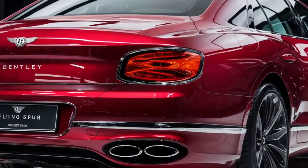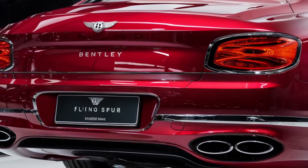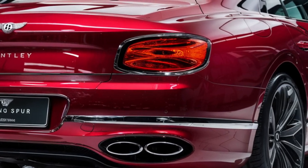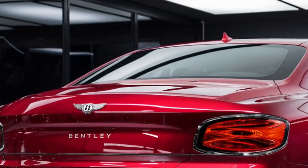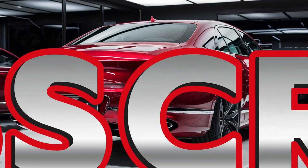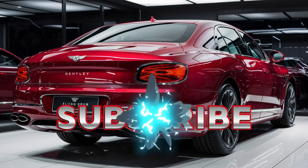The 2025 Bentley Flying Spur stands as a pinnacle of luxury sedans, merging timeless elegance with modern innovation. It caters to the most demanding drivers with its blend of refinement, advanced technology, and powerful performance options. For those who seek a vehicle that makes a statement while delivering unmatched comfort, the Flying Spur remains an unparalleled choice in the luxury automotive world.